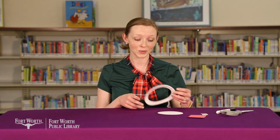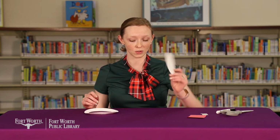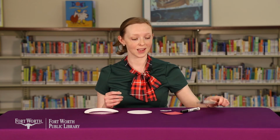For this craft you will need this outside circle and this inside circle, this square, and your square might be any number of colors. As long as you have a square of construction paper, we'll be set. And 2 glue dots. It helps if you can have a marker and some scissors, and that's what we'll need to make our snowman today.